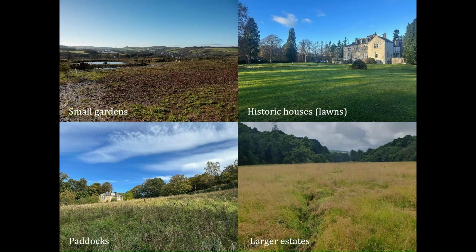Our sites range in size from around half a hectare right up to large sites, 7 hectares in size. We have small, average-sized gardens, not many, but there's a couple in the project. We have a lot of historic houses involved in the project, and these tend to have sites that have been very manicured lawn for a long time, so often a lot of chemical input, very intensively managed. We have medium-sized sites, so paddocks that are usually attached to a farmhouse or a cottage, often used for grazing horses. These are usually around half a hectare in size. And then moving on to larger estates and farmland, which goes from roughly 1 hectare right the way up to our largest site, which is 7 hectares.